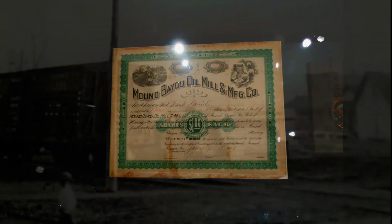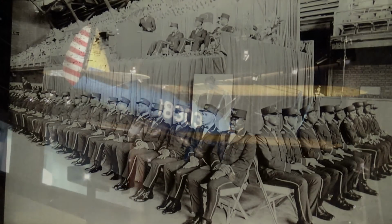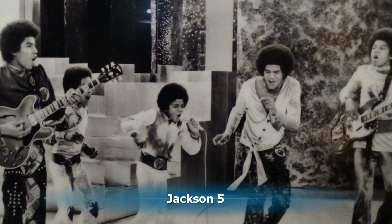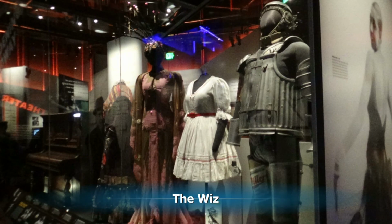After the Civil War, Mound Bayou was formed as a former slave community, and they thrived there in their own place. But soon, Jim Crow laws came in, and discrimination came. And so freedom riders had to come to help out. The Tuskegee Airmen were some of the most decorated in World War II. Many groups and individuals have had a hand in changing the lot of the African Americans in America.